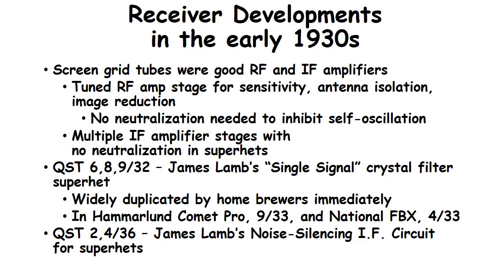In 1932, James Lamb, who was the technical editor of QST, came out with 3 articles on a single signal crystal filter superhet. Actually, he also included regeneration in one of the IF stages. But both the regeneration and the crystal filter provided wildly better selectivity than was available with just simple regenerative receivers or superhets with 1 or 2 stages of IF. So it really gave people the ability to communicate with their signals much more closely together in the ham bands, and was a great boon to stuffing more ham signals into the bands than had been previously available.